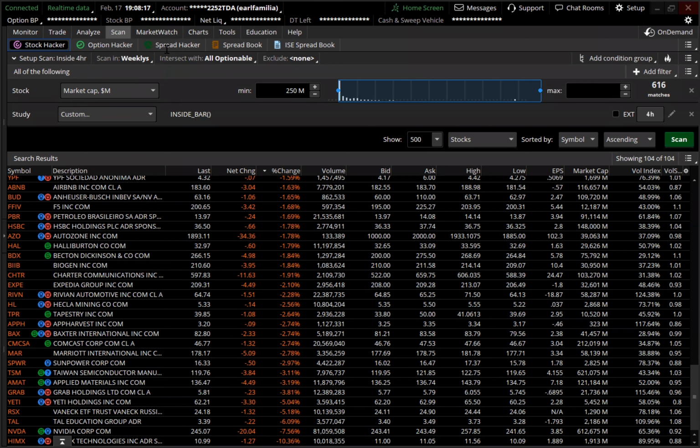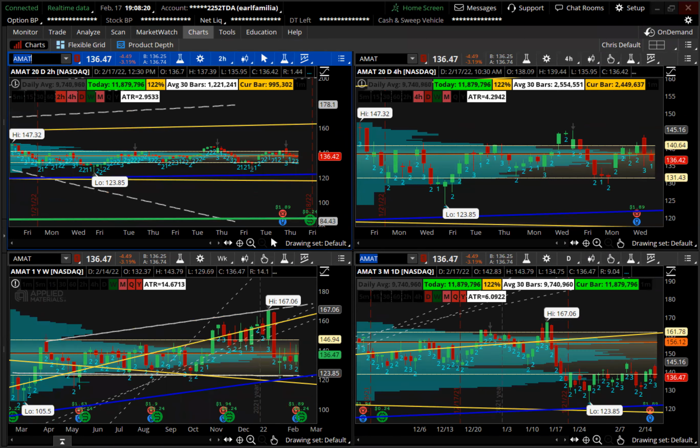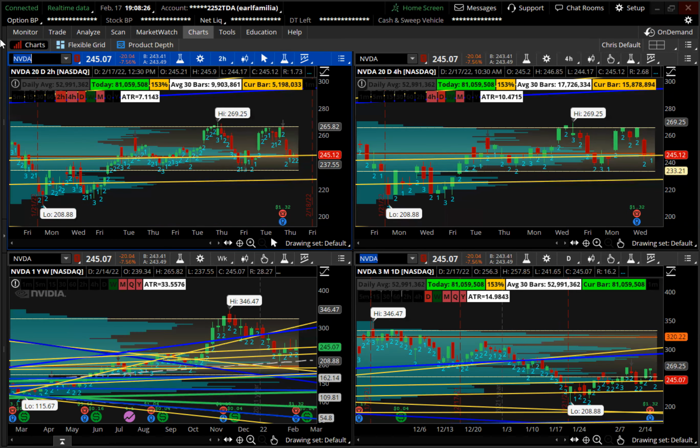AMAT and NVIDIA. Similar setup on AMAT, not gonna cover it. Same exact setup as before. And NVIDIA should be the same. Yes, it is. Similar setup. Downside, not exactly like the other two, but same kind of feeling though. All right.